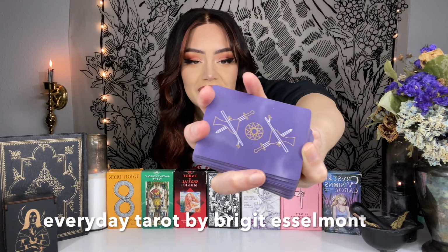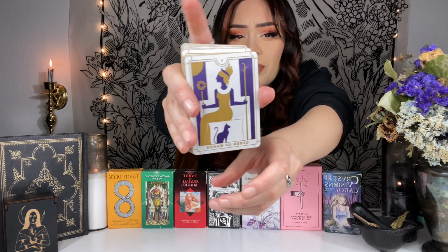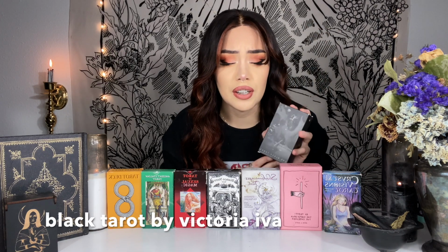This is the Everyday Tarot deck, you guys, and I think that this has some of the best imagery for learning tarot. I think it's very simple but self-explanatory, and the imagery I feel like matches up pretty perfectly with the original artwork as well. So yeah, I would recommend the Everyday Tarot, especially if you are a beginner. It's small and compact, and especially if you're not comfortable with shuffling, this is the deck, okay, you guys? This is the deck, okay? It just freaking is.